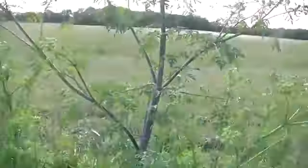You can see a white violet growing. Sorry about that, I had to smack a fly off the camera. There you can see a white violet growing in, very beautiful. And here you can see another really good patch of nettles.